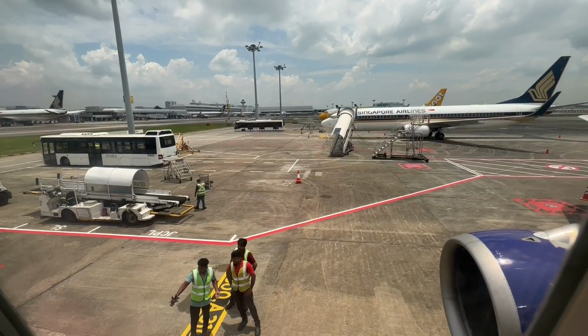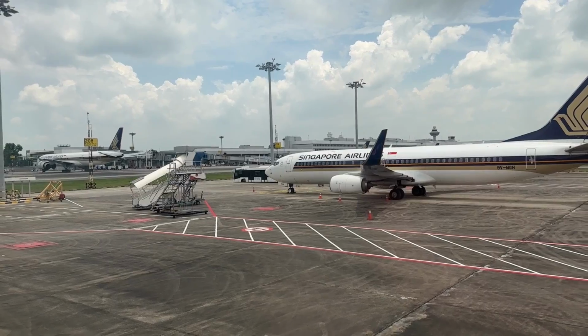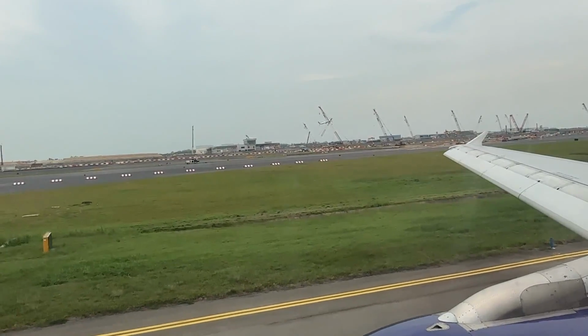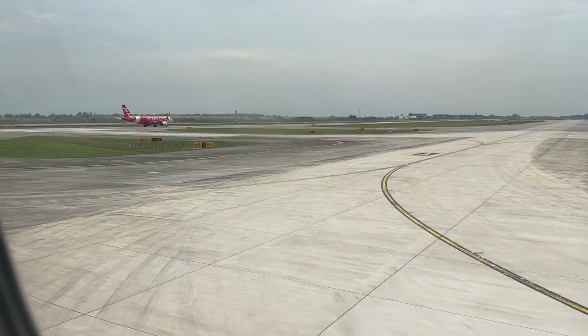And then the only problem with being in our hardstand was that it meant that we were quite a ways from the active runway, considering we were all the way to the far west side of the airport, and our current departure runway was the most easterly of the runways, runway 20 left.